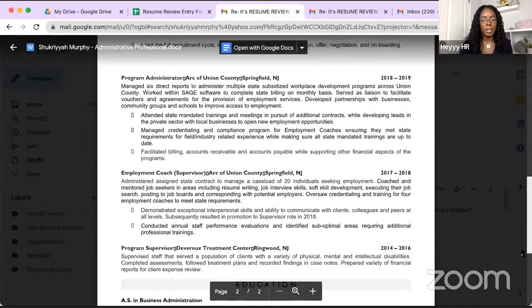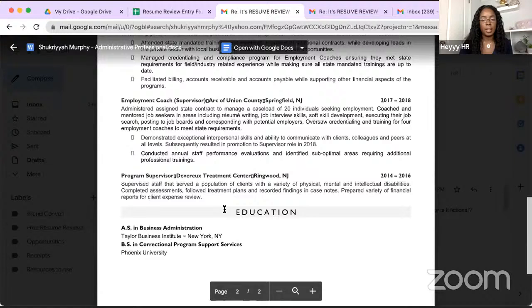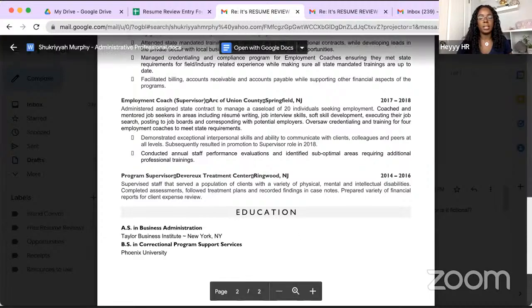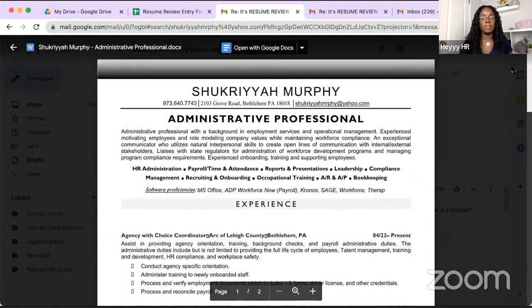I had put in here that I would remove the program supervisor position. Oh yeah, because that one's old. It doesn't really equate to the jobs that you're looking for. I mean, you can keep it in there, but I always suggest keeping 10 solid years if you have it. If not, then your most recent places where you have worked in that capacity. And that's just kind of not really necessary. Beyond that, your resume really looks good. I like how you really spread it out.